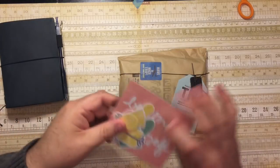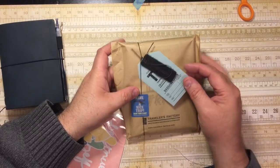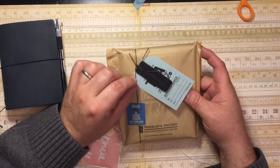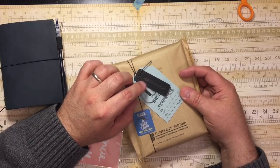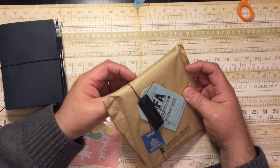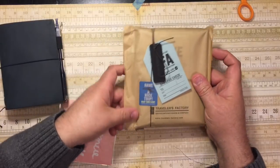And look at this. It came gift wrapped from the Traveler's Factory. And you can see it says, "Have a nice trip." It has the little leather Traveler's Factory tab, the little luggage tag. So this lets you know that this is from the Narita airport. So look how cute that is. First, let's look at that.